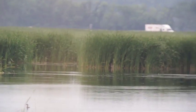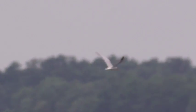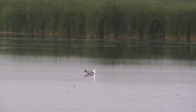Anyway, there's another one flying low. Okay, we're going to move on. But anyway, oh, what's that? Is that something? That looks like a gull.